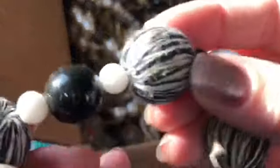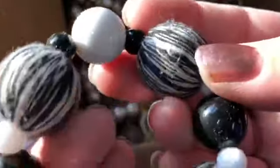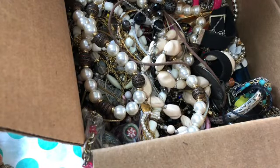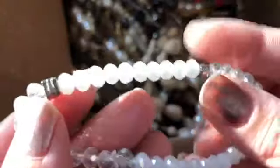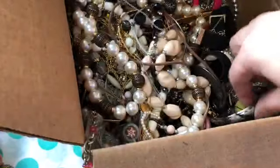Stretchy cloth. Oh, it's threads. Tiny little threads wrapped around the balls. Stretchy bracelet. That'll go in a lot. My phone keeps popping up saying I'm missing calls right and left. Another stretch bracelet for a bracelet lot.